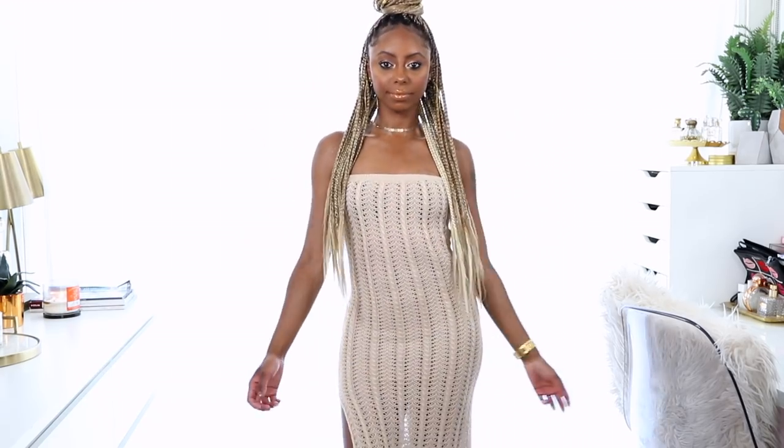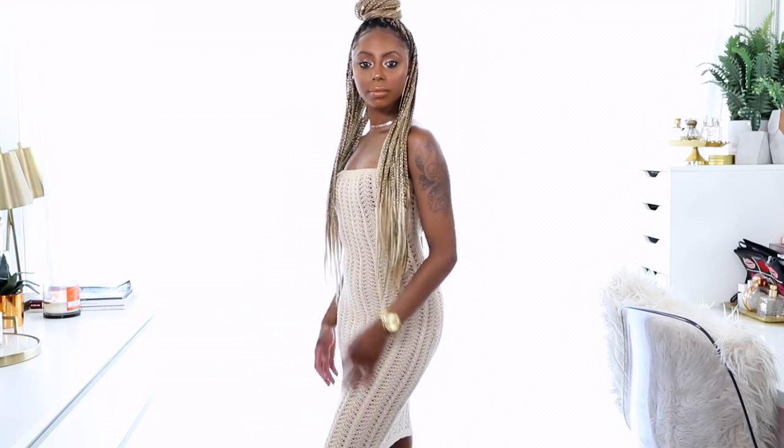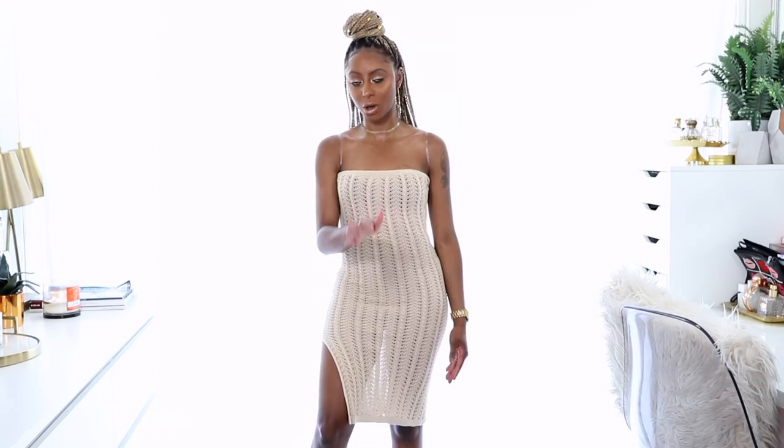Beach cover-up. I need her now. This is a really cute taupe colored crochet dress. I personally would wear this on the beach as a cover-up. I probably would wear it as a dress too, with the right underlay. It has a slip right here, and we're not going to talk about slips because you guys already know. You should know by now.